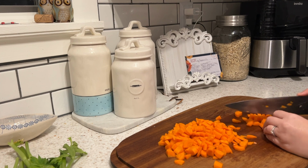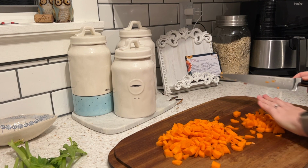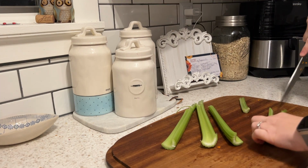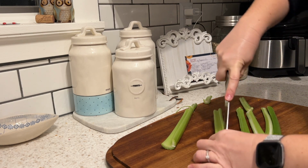If they're kind of extra large, I'll go with maybe 2 or 3. But if they're on the smaller side, I will go with 4 sometimes because it gives it a nice hearty texture. And then again, 3 or 4 stalks of celery. I chop that up very nicely and add those items to the skillet as well.